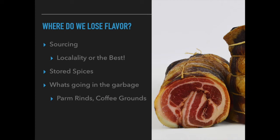But something like Parmesan rinds. Well, you cut the ends off the Parmesan, right in the garbage. Well, if you take those, put them in a cheesecloth because they will stick to the bottom and burn, but you gently simmer them on the stove for a couple hours. Or if you're making a tomato sauce, throw them in there in the cheesecloth. You're gonna get all that beautiful lactic acid, all that beautiful Parmesan flavor, and instead it would've just gone in the garbage.